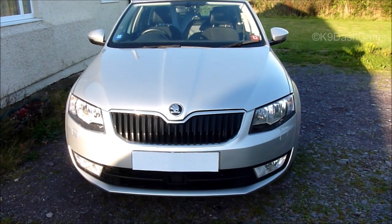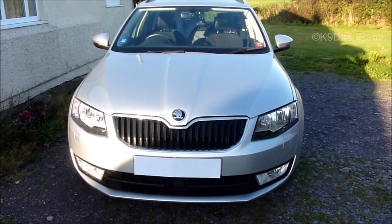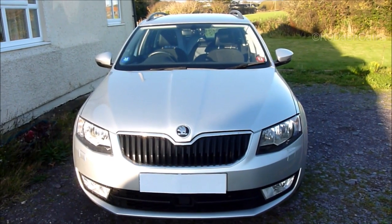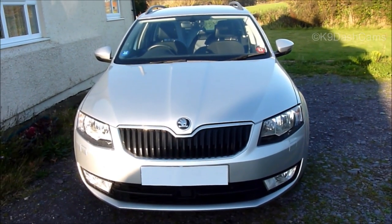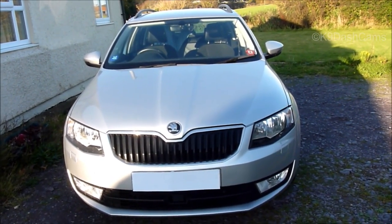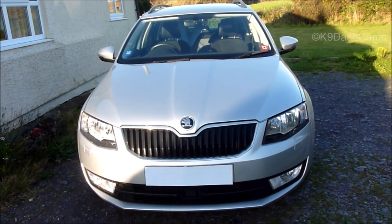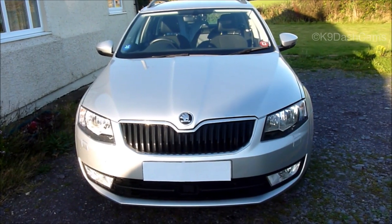Now, lots of people aren't a great fan of the Octavia, they think it's a bit bland, but I think it's in the Art Deco style, with all these sharp angles and lines. It's very much in the Art Deco style and not the typical curves that you see on modern cars these days.